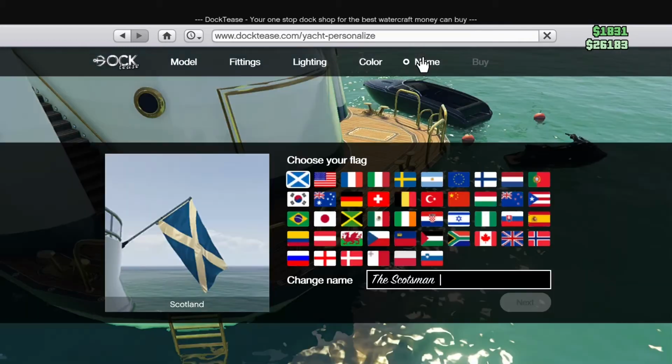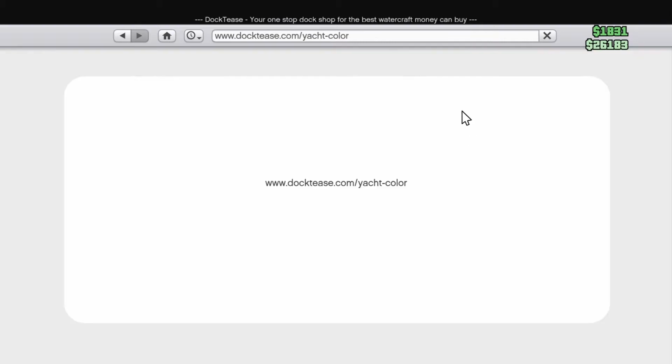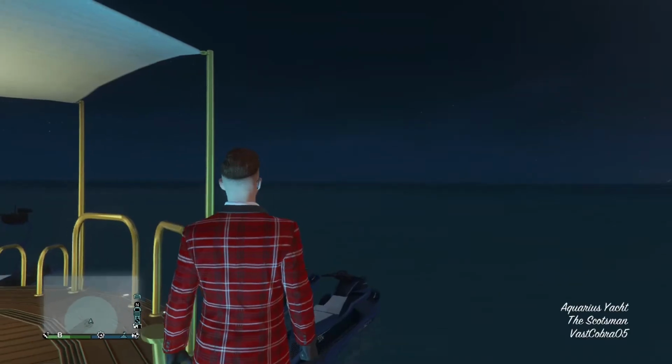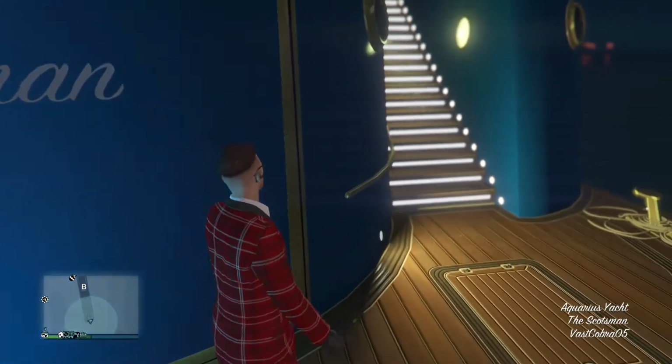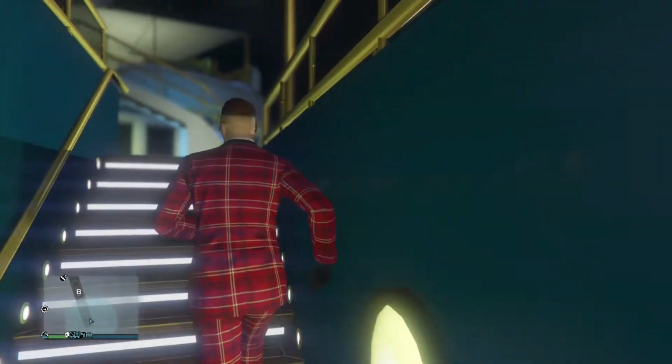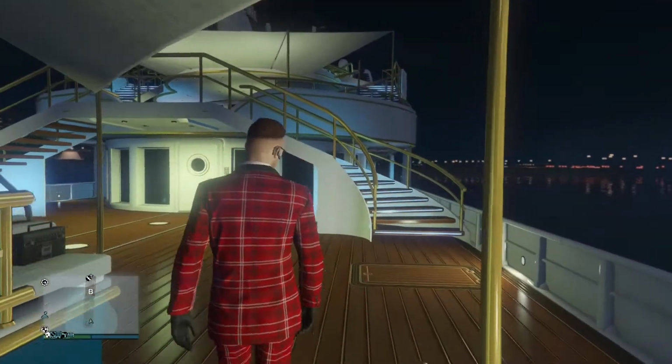And then obviously you get to name it whatever you like. Now you've got to keep it to 20 letters, funnily enough. So it was a bit hard to think of some, so I just called it the Scotsman and put my country flag on it. There are some perks with this. A lot of people don't buy it because they don't think it's worth the 9.7 million, but it is pretty handy.